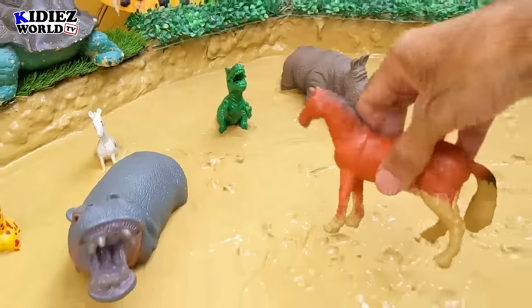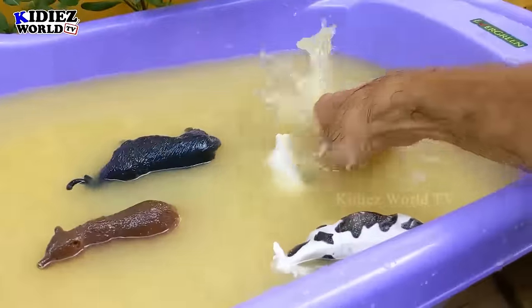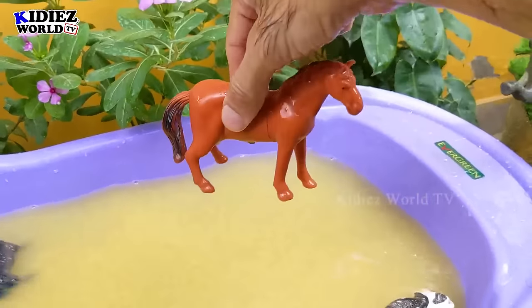Let's check out the next one. And the next one we have is a horse. Horse is a big animal, comes in a wild and farm animal category. Let's watch him. Here we go. Horse.